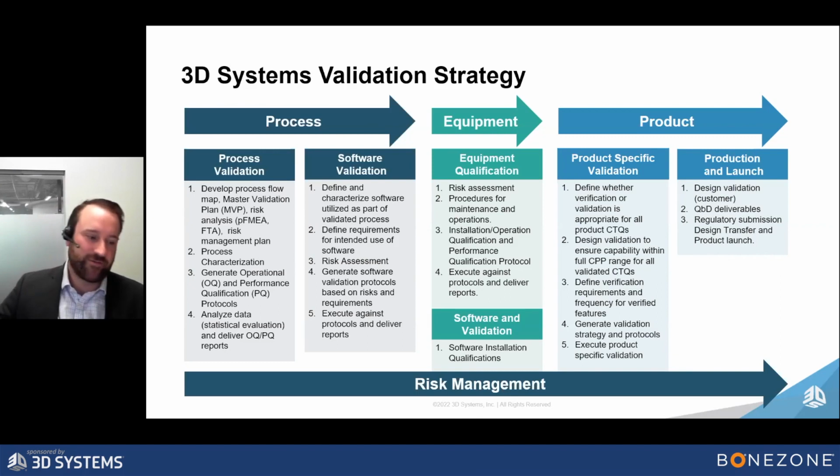But the second, third, fourth, fifth, 60th machines, what we're typically doing on an equipment qualification level is really understanding the configuration management, making sure that our machines are all configured in the same way, moving through an IOQ, same as what we would have done on the process side, but for every machine, and then a performance qualification, which is essentially a machine matching study to make sure from an input and output standpoint that we have consistent, repeatable, reliable outcomes.